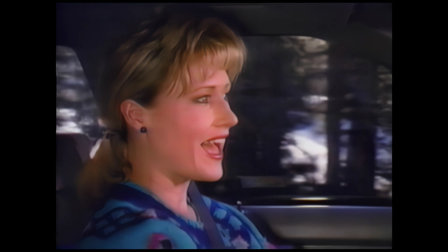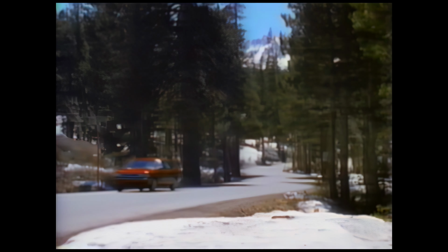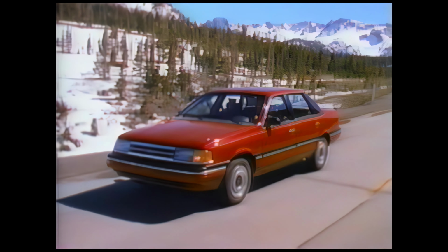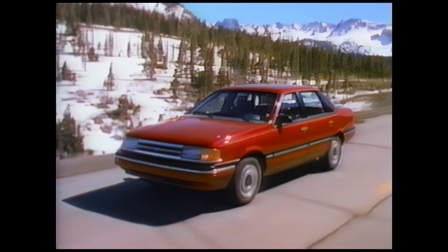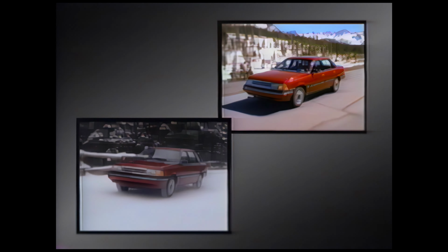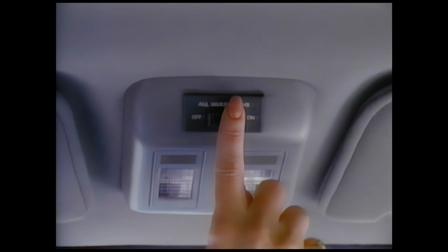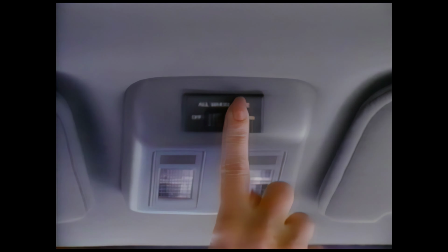Actually, the theory is a lot harder than practice. Ordinarily, the all-wheel drive system is off under normal driving conditions, so we're traveling in front-wheel drive just like any other Tempo or Topaz. But particularly in the winter, the road conditions can change very suddenly, and snow-covered roads can be very difficult. When this happens, simply push the switch on the all-wheel drive control.